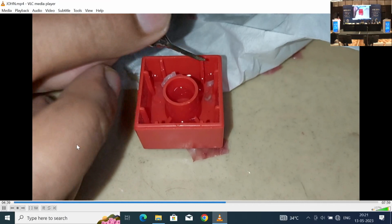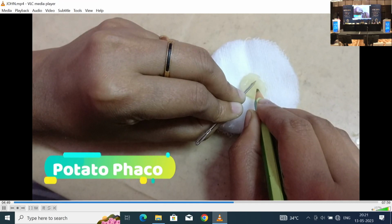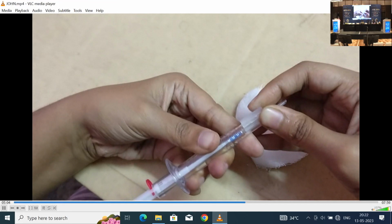For phacoemulsification, a piece of potato can be cut out. This can be cut in the shape of a cataract nucleus and using a pencil and needle can be chopped. If available, loading of foldable IOLs can be practiced, along with the proper injection of the IOLs.